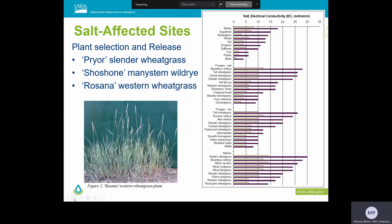Many of you are familiar with the saline soils throughout Montana and Wyoming because they can physically and chemically impact plant growth.